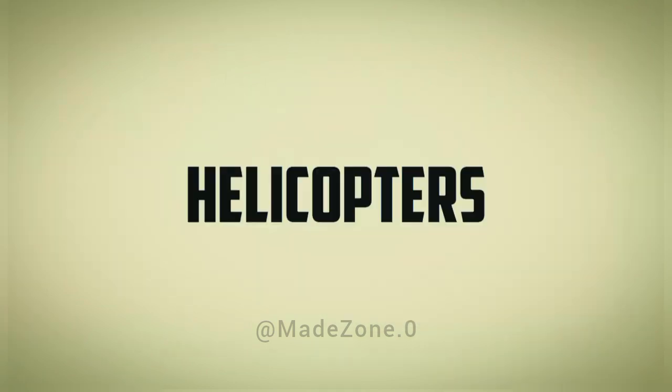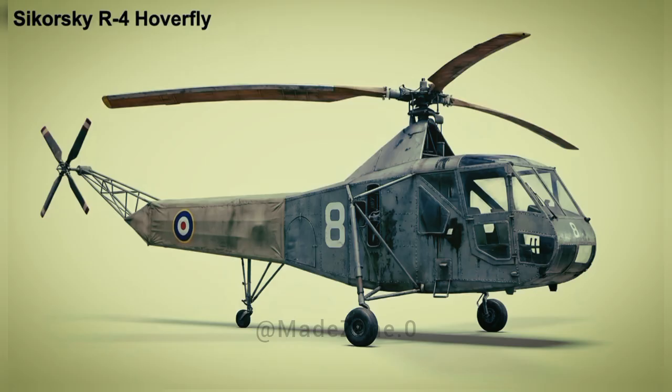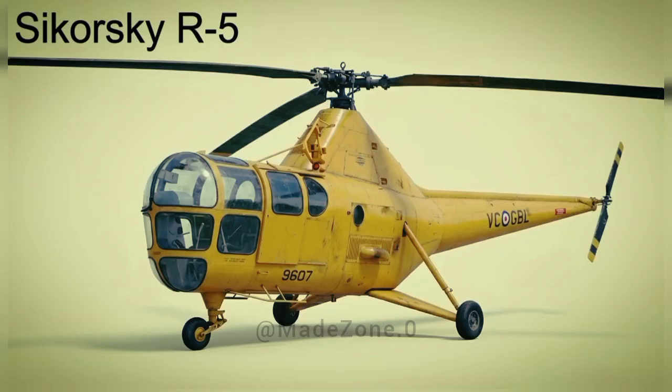Continuing with helicopters. Sikorsky R-4 Hoverfly, the world's first mass-produced helicopter. It saw limited service for reconnaissance and rescue, demonstrating the potential of rotary flight technology. Sikorsky R-5, a powerful two-seat helicopter intended for utility and rescue work. It was a significant step up in capability from the earlier R-4.